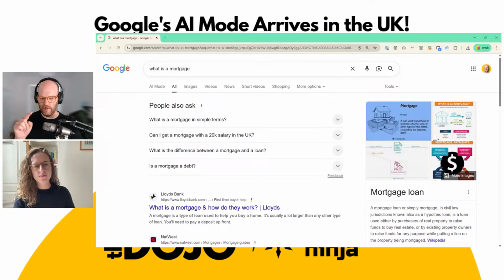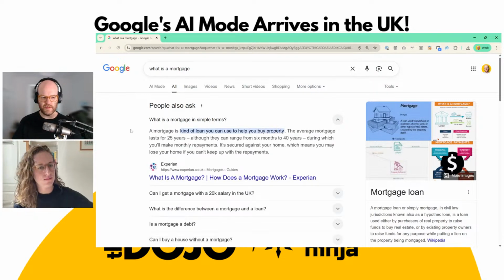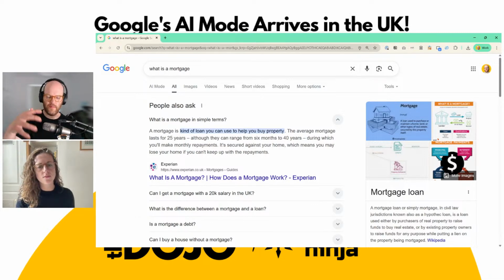feature where you can open up other questions, get immediate responses. So, what is a mortgage in simple terms? This is kind of what AI mode is doing. It's taking all these questions and compacting them into an almost blog-like answer.